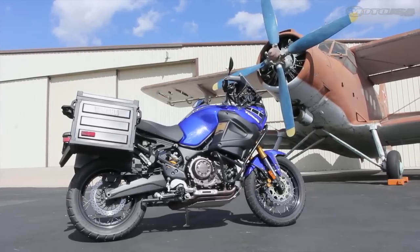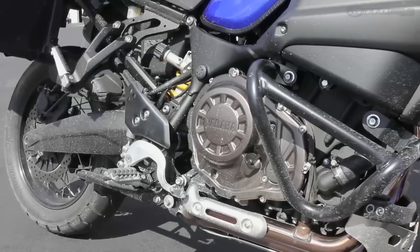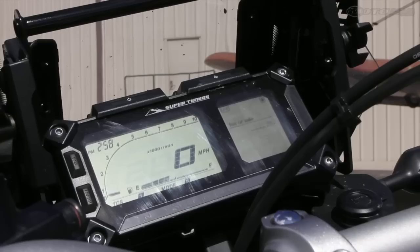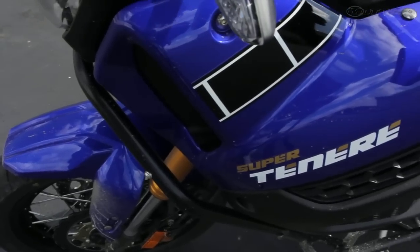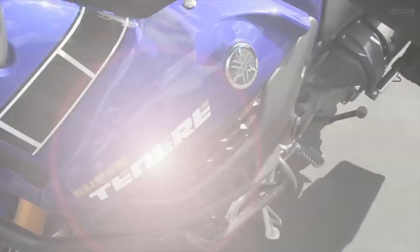3 years after diving into the American Adventure Touring segment, Yamaha makes sensible updates to its capable Super Tenere. Yamaha's top-of-the-line touring-ready dual sport gets a short list of enhancements for greater function, both on the road and where the pavement ends.